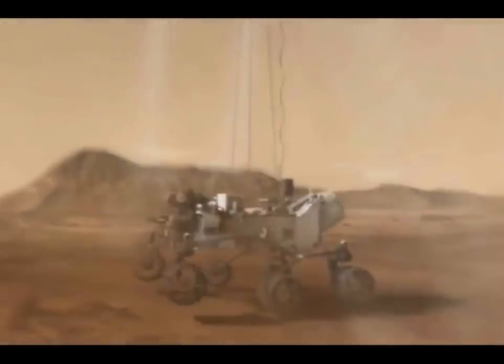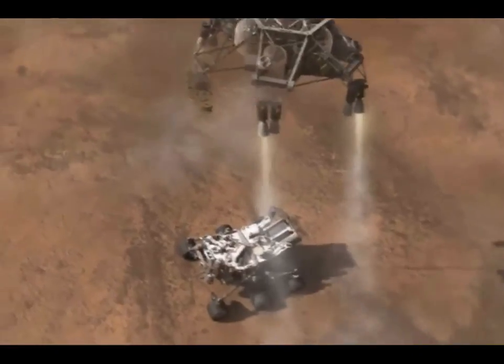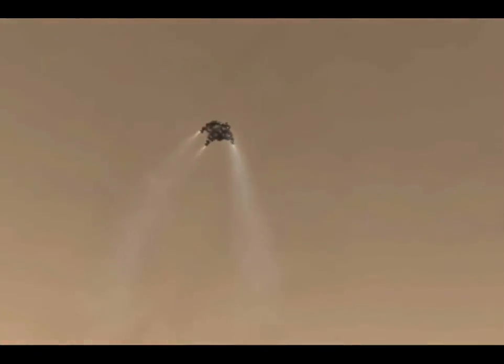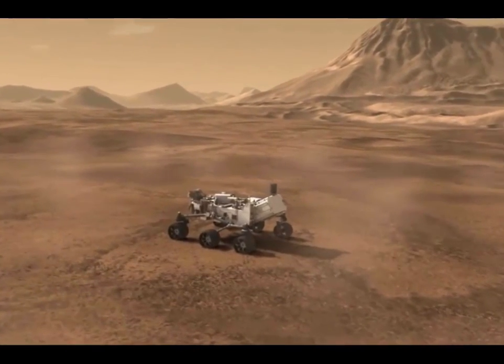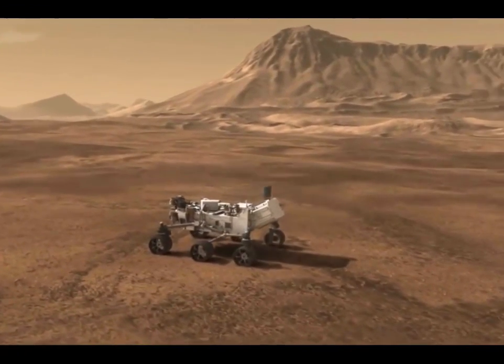And there it is. It's safe on the Mars surface, ready to explore and to do some science experiments. And that's going off, and it'll land on some other portion of the Mars surface. And there it is, the Curiosity on the Mars surface.